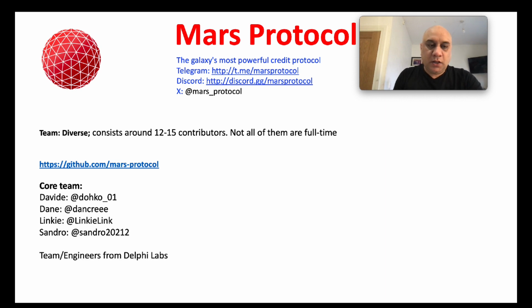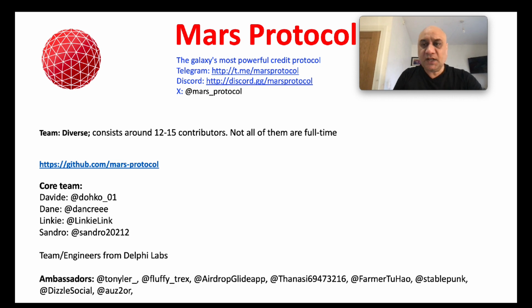There are also a lot of engineers and team from Delphi Labs, which still sits as advisor for this protocol, but there are no VCs at the moment because all the tokens for Delphi Labs were actually returned back to the protocol. I'm going to tell you in a second what Mars Foundation is doing with those tokens. There is also a very good team of ambassadors. They all create very, very important educational content.